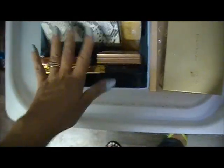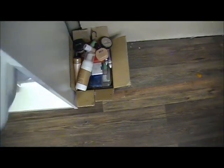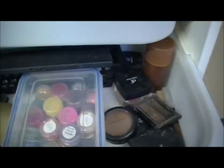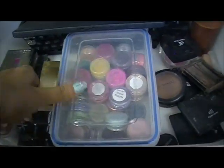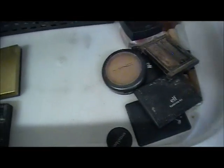I also just cleaned out my palettes. This is just one of the boxes of all this stuff that I'm giving away. So next box here, these are all different loose MAC pigments in little bins, so there's just a lot of different colors there.